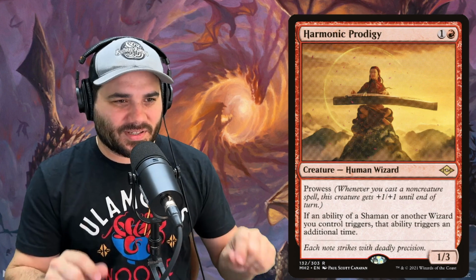And next, we've added Harmonic Prodigy. This is why I say the card type was important. This is a human wizard for 1 and a red. It's a 1/3 with prowess, so it has prowess triggers, which is great. If an ability of a shaman or another wizard you control triggers, that ability triggers an additional time. So we are going to be doubling up on our triggers for shamans and wizards, and many of the cards we have here meet both of those.